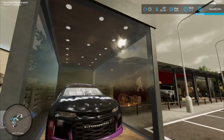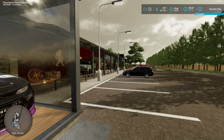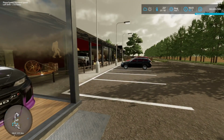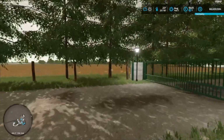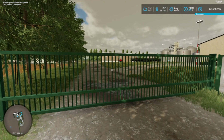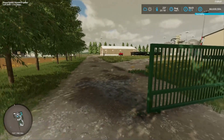So we've got that little bit there for people to come down and have a look. The public can come down and just park in, have a look at the decorations and what have you. Then we have the actual farm. Now here we've got a gate. Yes, they can walk across the crop if they wanted to, but the gate is just to stop some people. We'll just open up the gate here.